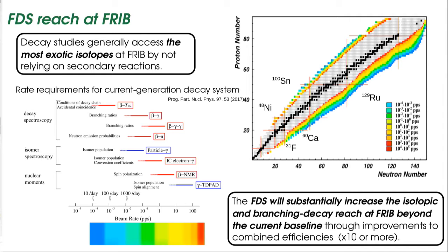So our unfair advantage is we don't have to do secondary reactions. We can just study the isotopes as they are produced, even at those extremely low rates. And we were, again, in a process of trying to create this concept of the decay station.